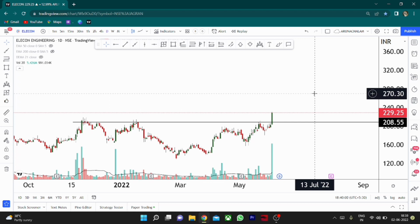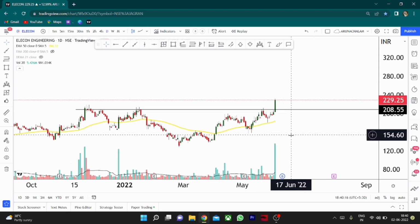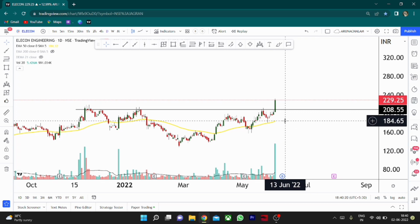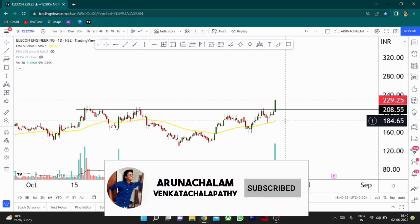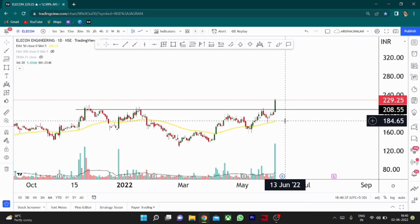One can also ride the trend using the 50-day exponential moving average past the 330 price range, and this yellow line represents the 50-day exponential moving average. It's already trading very far from the 50-day exponential moving average. So this could be a perfect strategy to ride the trend, and there is no fixed target for the stock. Just enter the stock at current market price and ride the rally using the 50-day exponential moving average, and cut the positions if the stock closes below the 50-day exponential moving average, and exit the stock completely if the stock closes below the 200 exponential moving average.